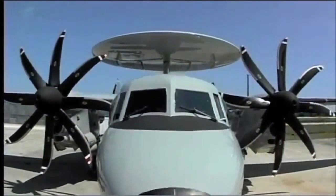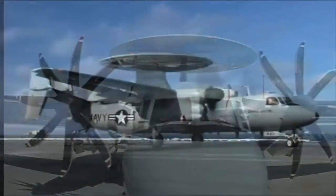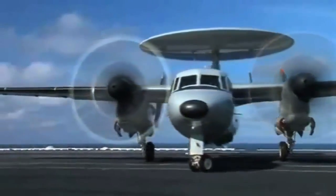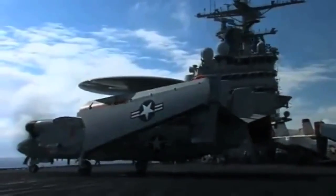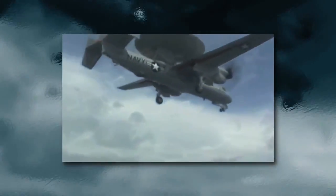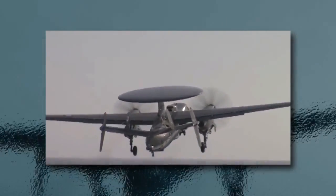The E-2D is really bringing that aspect of reducing the kill chain to counter the emerging threats. So we're always looking at what we can do, working with the fleet, to improve the capabilities that we have now and then improve what we can deliver in the future. So the E-2 has been serving the fleet for a long time, and the E-2D Advanced Hawkeye will be serving the fleet for years to come as well.